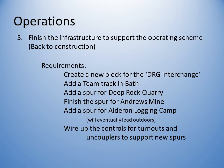Now that an operating scheme was established, I needed to finish a few minor construction details to support these operations. This includes new sidings, additional turnouts, more uncouplers, and all of the wiring to support them.